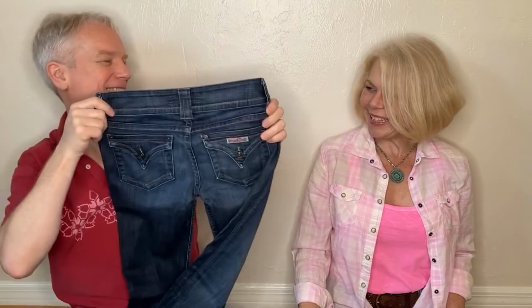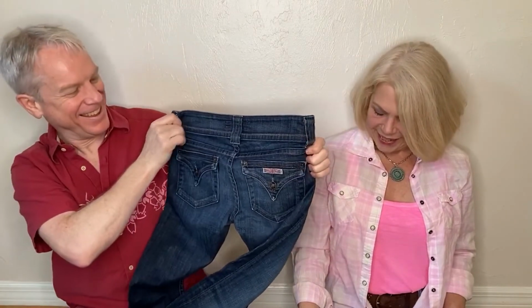This is a pair of Hudson. Did I skip up here? I'm not sure. So, Hudson dark wash. They're made in the USA. They have a British flag on the back. Okay. Yeah, that's just their trademark. Yeah. They have that button flap pocket. This is their signature boot jean.